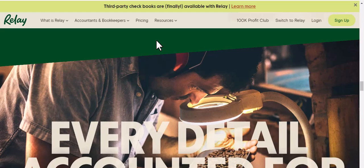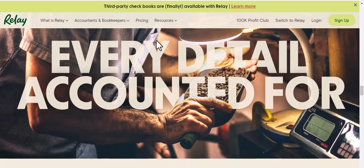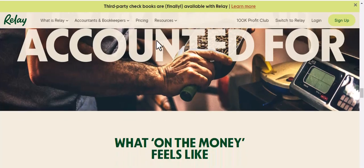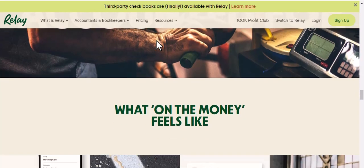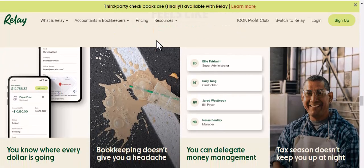Relay typically offers several ways to receive these real-time alerts, including push notifications. These are the familiar alerts that pop up on your smartphone or tablet. They offer instant visibility and are often the most convenient option for on-the-go awareness. Ensure you have the Relay app installed on your device and have enabled push notifications for the app in your device's settings. Email notifications. You can also choose to receive notifications via email.